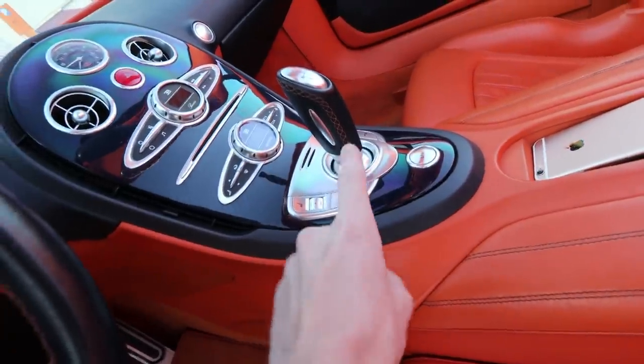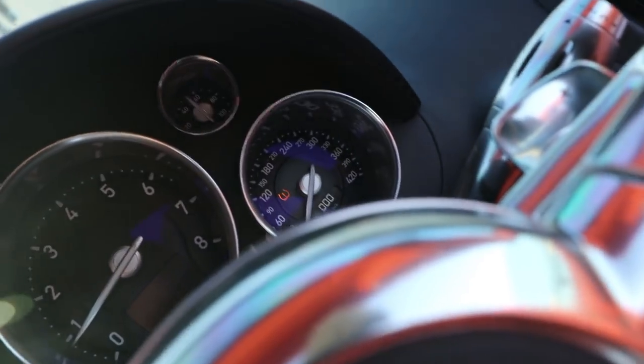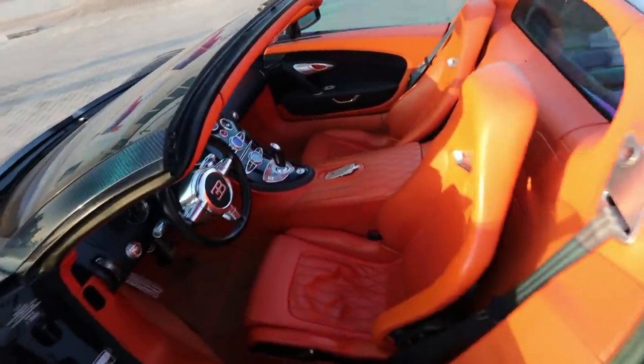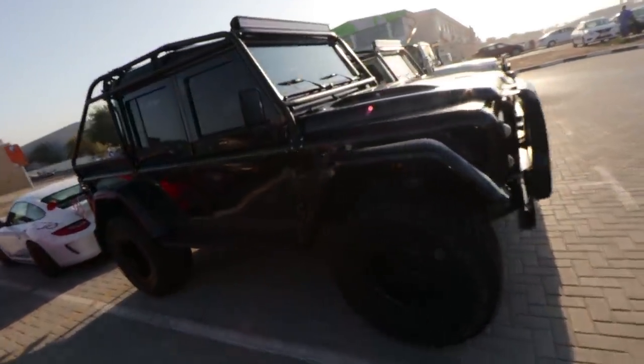We got launch control right there. We got the horsepower gauge, 1,001. Top speed, 420 kilometers an hour. This spot right here, this will unlock top speed happiness. 254 miles an hour. When this car was brand new, it was the world's fastest open top roadster. It weighs in at 2,240 kilos. 650, but check out this Defender right here.